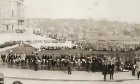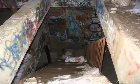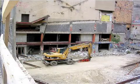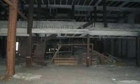In 1928, before the building was even finished, rumor has it that workers literally just walked off the job, leaving their lunch boxes and tools on the site, where they would remain for the next 80 some odd years. The building deteriorated.